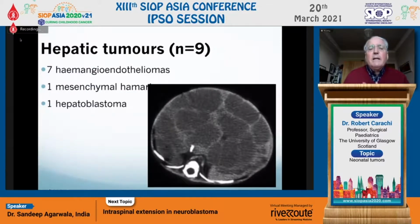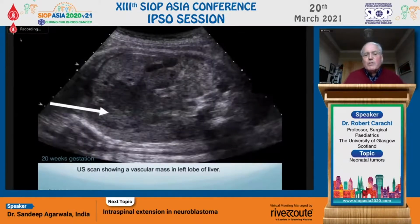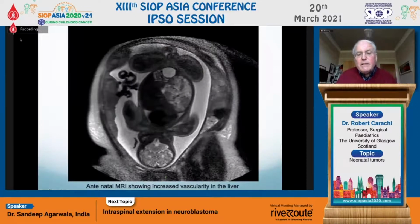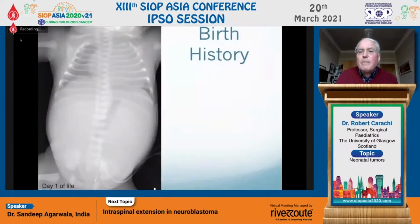We had 9 liver tumors, 7 hemangioendothelioma, a mesenchymal hamartoma, and a hepatoblastoma. This 20-week gestation scan shows a vascular mass in the left lobe of the liver. There was also polyhydramnios, macrosomia, abdominal distension, a large heart, and an edematous placenta. And here you can see the antenatal MRI showing increased vascularity in the liver.